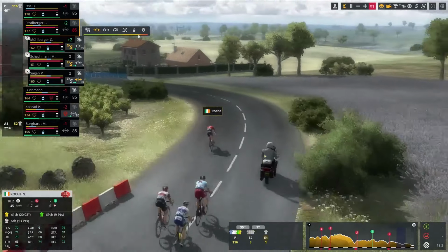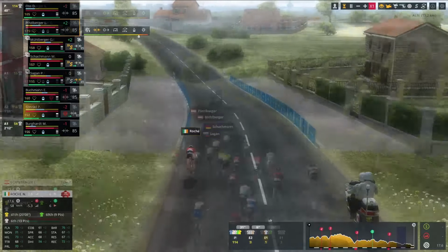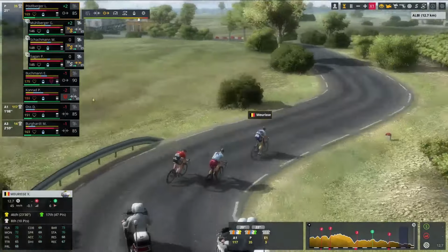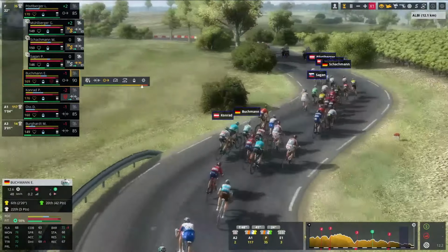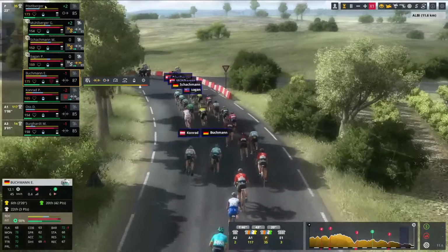As you can now see, Nico Roche attacking the rest of the breakaway. I don't think they have much chance here though. So guys, it's all going on, 13k to go. Breakaway is still up the road. I think one man has now been caught. Bookman was dropped momentarily. There's just 35 riders in this group. Try and maintain position right here.